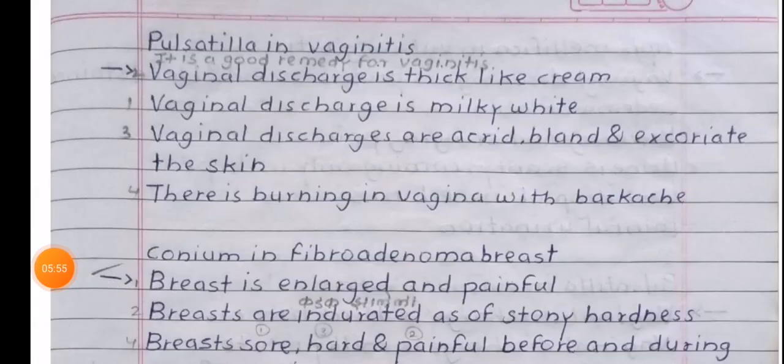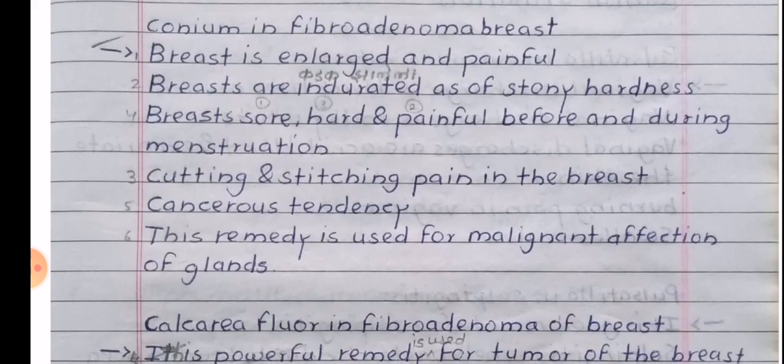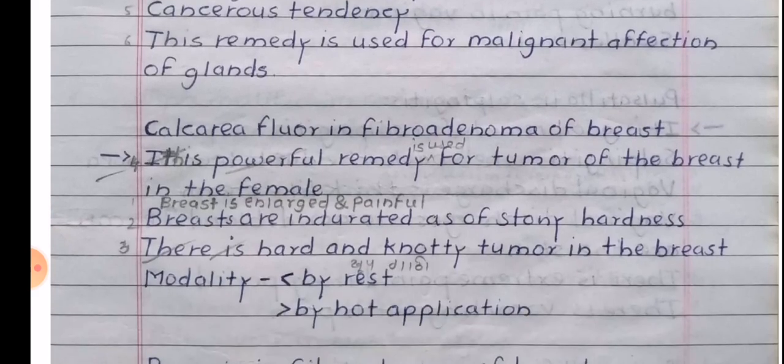Conium in fibroadenoma breast. Breast is enlarged and painful. Breasts are indurated as of stony hardness. Breast sore, hard and painful before impending menstruation. Cutting and stitching pain in the breast. Cancerous tendency. This remedy is useful for malignant affections of the gland.